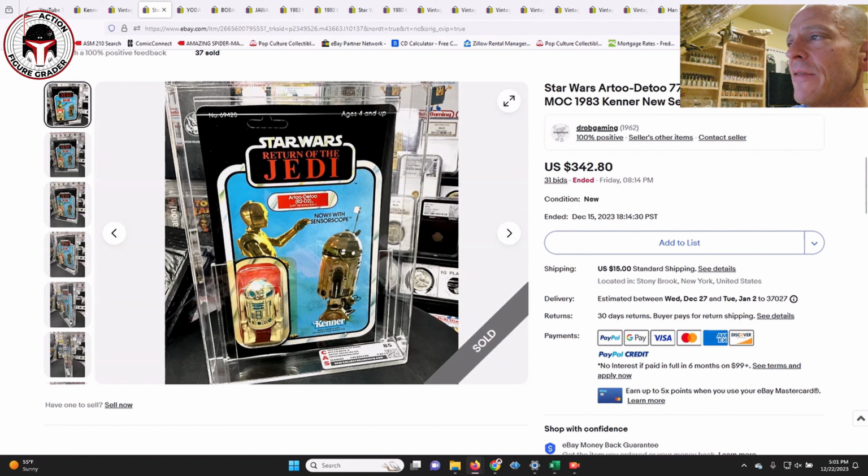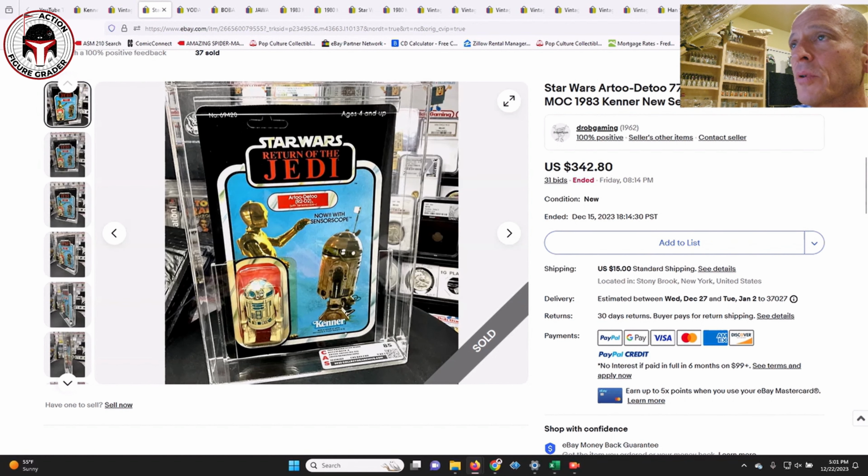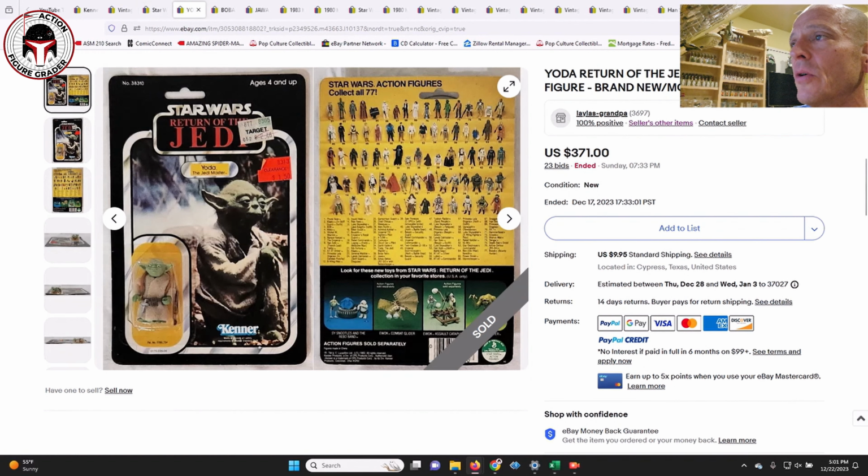Here was a CAS 85 R2-D2 sensor scope on the 77 back A. This one obviously had a yellow blister, but it was an 85 grade, and it was unpunched, no price sticker. Pretty nice looking item there. That one sold in an auction for $342.80, which, if you can live with a yellow blister, is not a bad deal at all to me. Even with yellowed blisters in this kind of condition, ungraded, you're probably talking close to $300, if not more. So pretty good deal there.